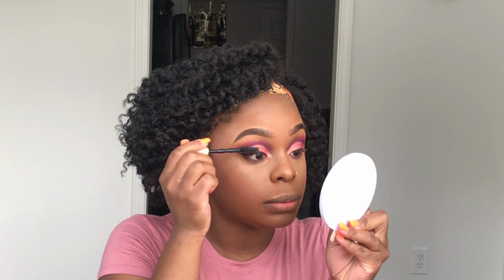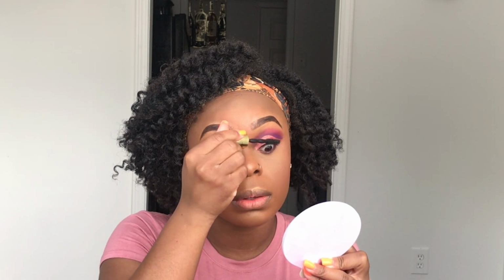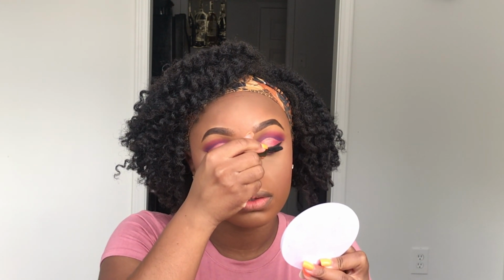All right, so face nice and done. Now circling back to this lid, I'm about to put on some mascara. I'm going to be using my Maybelline Colossal Big Shot. You guys know it's Makeup Shayla's. I'm going to do that, go off camera, put on my lashes.